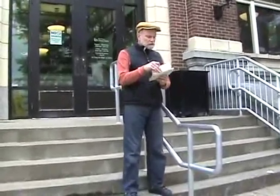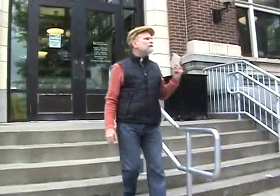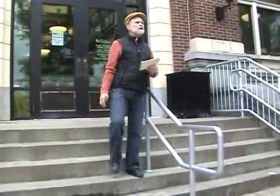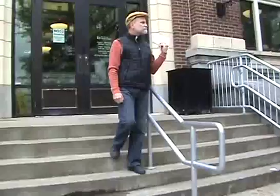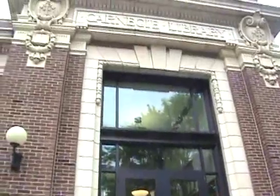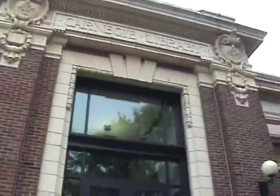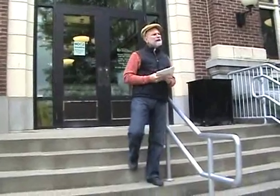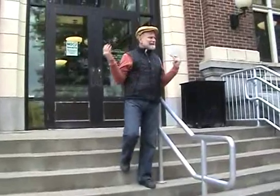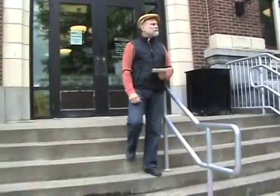So I'm going to start by talking about this library. How many of you know that this is a Carnegie library? This is a Carnegie library, and it's a twin to the one in Bayard Park. There are two buildings that look just like this in Evansville. I don't know if that's unique in the country, but it very well could be that there are two identical buildings on two different sides of town that were financed by Andrew Carnegie.